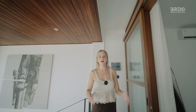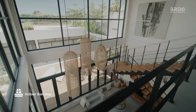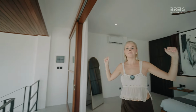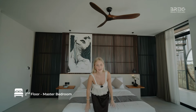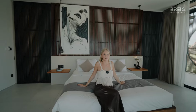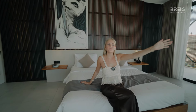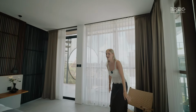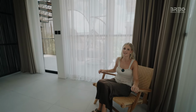So upstairs we have this balcony, and it has a great view over the living room. And in here we have the massive master bedroom, which is very great, I think. And it's so nice to just wake up here, enjoy. You have the ocean view, and over here you can also relax for a bit, read a book, do something you like, and just take a chill.